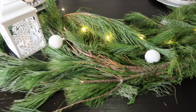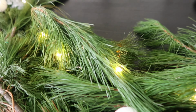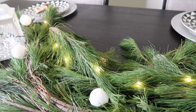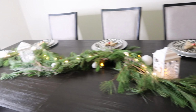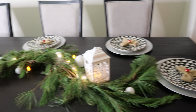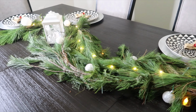The garland is Costco. I told y'all Costco had garland. People didn't believe me. And then these little LED lights are also from the dollar store, or they might be from Walmart. Don't quote me. But this is what the table is looking like so far. I got the ring light because I was recording for y'all. It's really cute. Of course, y'all can get a little montage of everything when it's done.